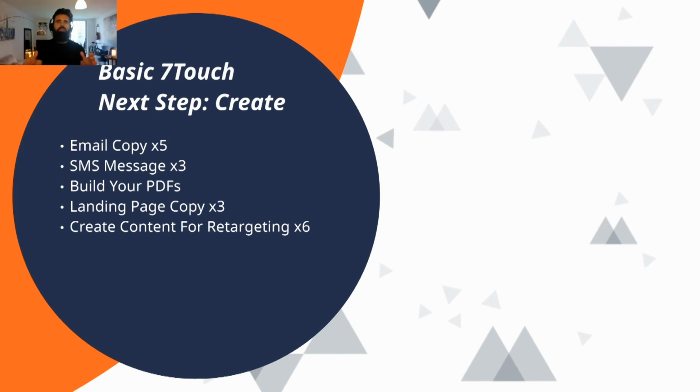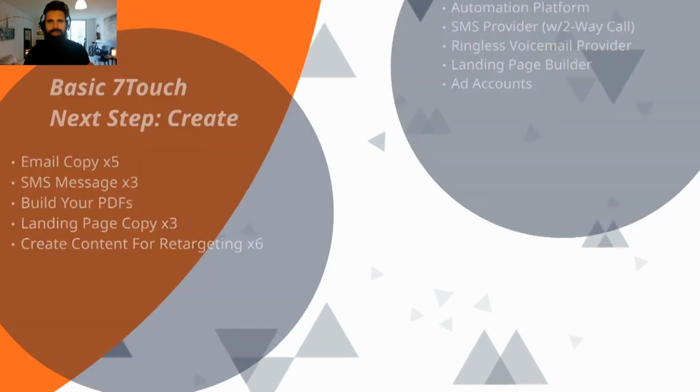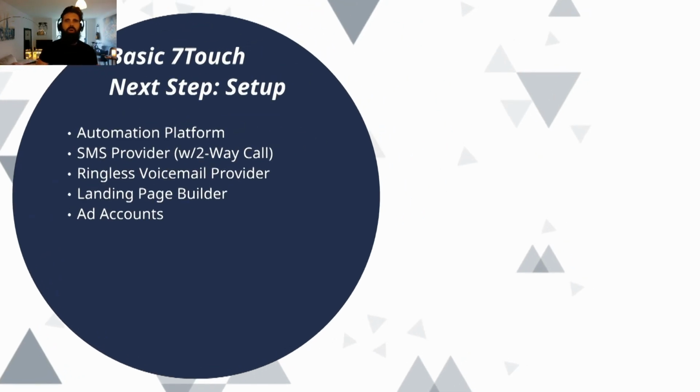I even create copy before I build a web page, because I like to create the message and the offer before I create the design. So I create the email copy, the SMS message, the PDFs, the landing page copy. I create the content for all of the assets. Then I'm going to set up the channels I'm going to reach out on. That's my automation platform, whether HubSpot or ActiveCampaign or MailChimp or wherever. I use ActiveCampaign, and I'll give you a list of the stuff that we use.